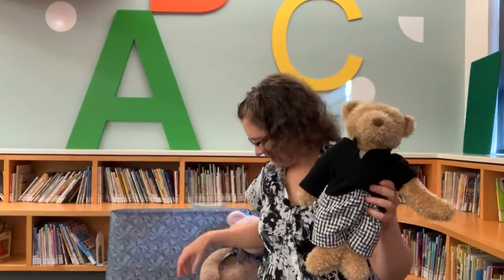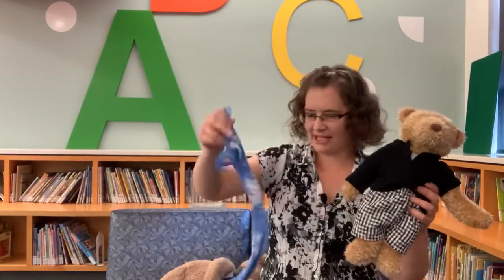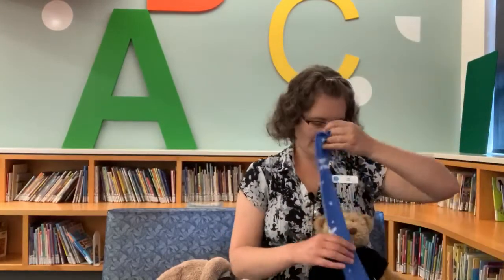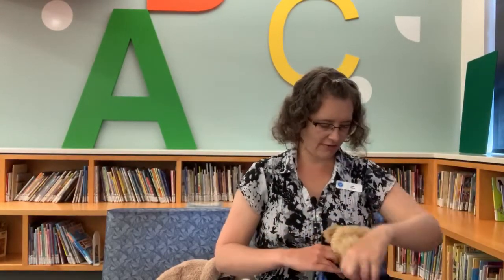Excellent. And then one more piece of clothing, which will be a lot easier for me to put on, is just a scarf that I could find for my teddy today. So we'll do the scarf. Baby, put your scarf on, scarf on, scarf on. Baby, put your scarf on. One, two, three. One more time.